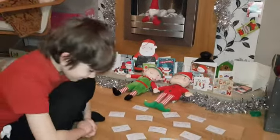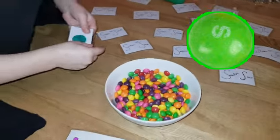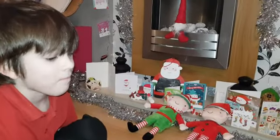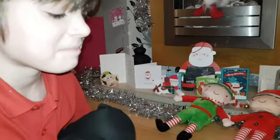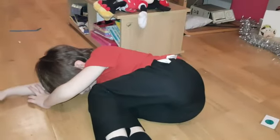Lommy's turn. Which colour is he going to choose? Green. He's got a green one. Is it going to be sweet or sour? Sour. Is it sour or is it yummy? His face isn't wriggling around. Has he got a sour one? Yes. Oh my goodness me. Look at his face. Sour one.